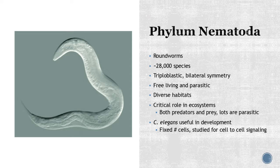So just a few slides on the nematodes, so phylum Nematoda. So these are going to be your roundworms right here, looking quite cool. We're starting to get a little bit more complex. About 28,000 species fall into this group. Now they are triploblastic and they have that bilateral symmetry, so you could go through and find a central axis between everything and get a mirror image.